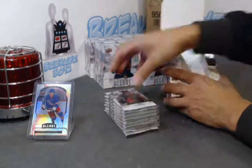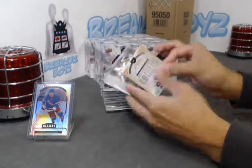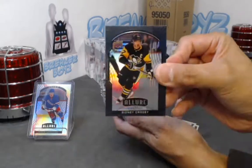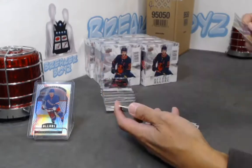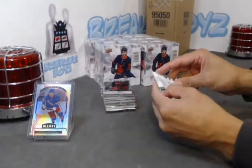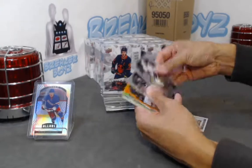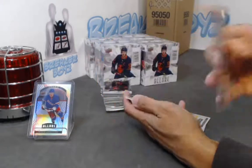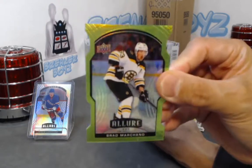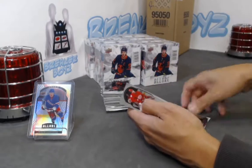And Lafreniere's been doing really, really well for us, for Allure too, so it's fitting that we pull this XRC. All right, Thomas Harley, Sidney Crosby, Black Rainbow, we got Nick Robertson, Vitaly Kratsov, and 4 base. Kurashev, Mark Stone, and we got a nice green to 99, Brad Marchand. Nice shimmer. Pierre Olivier Joseph, Morgan Geeky, and 3 base.